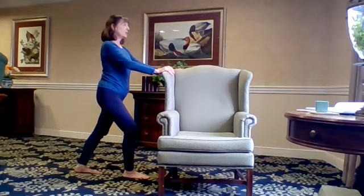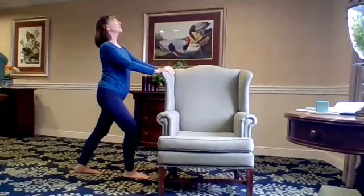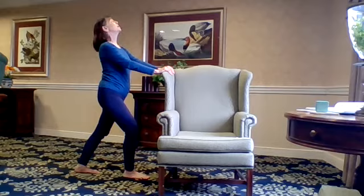Find your drishti, your focal point. If you can, slowly lift your chest, looking up through your third eye. And if it feels safe, even closing your eyes, breathing in and out of your third eye. Feel calming and relaxing energy flooding your whole body.